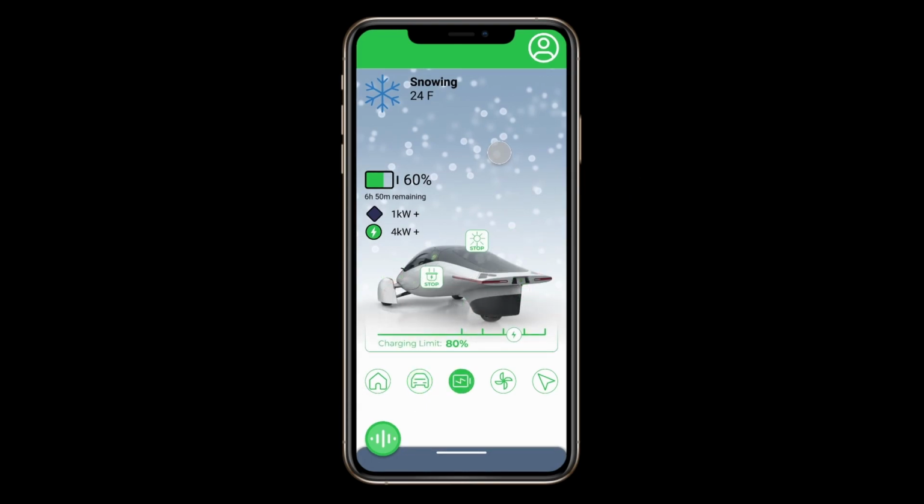So the next menu, this is all of your charging information. So you have the option to stop your solar panels from collecting energy or stopping your plug-in power. And you have your slider here to determine at what charging level you want your Aptera to charge up to.